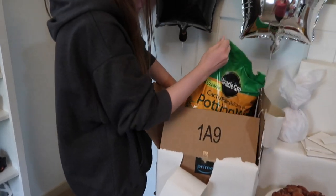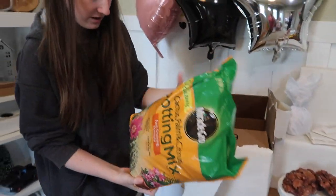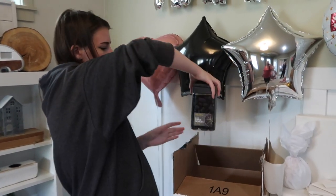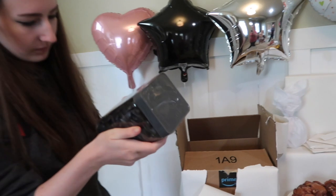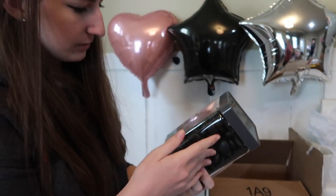What is it? Soil. Dirt. You asked me for dirt yesterday. I'm like, real? Today you asked me for dirt. Yesterday she was asking me for dirt and jars. And now you have rocks. You put those down.